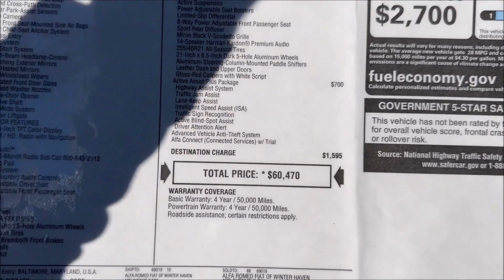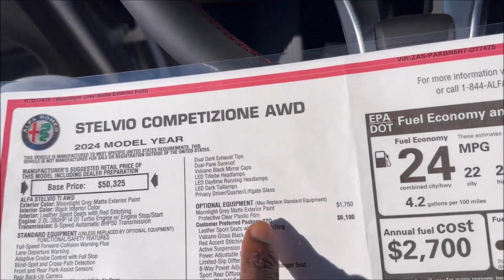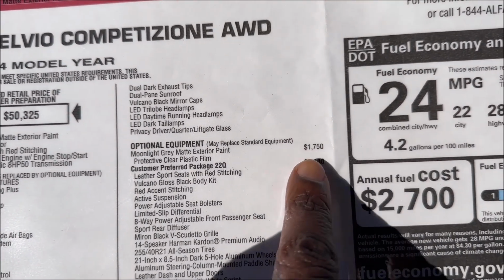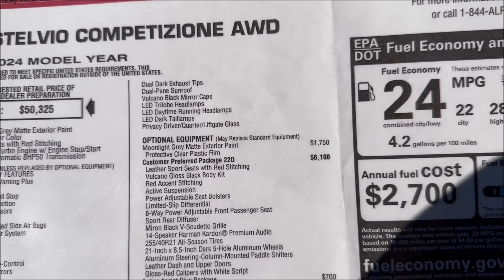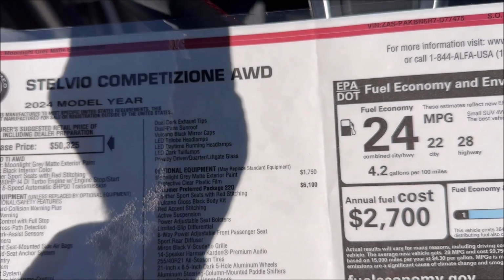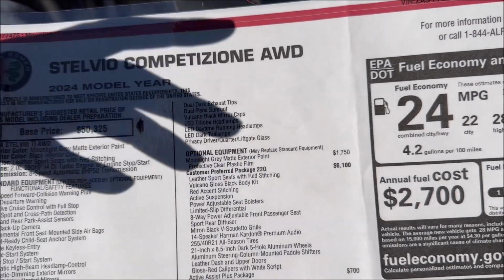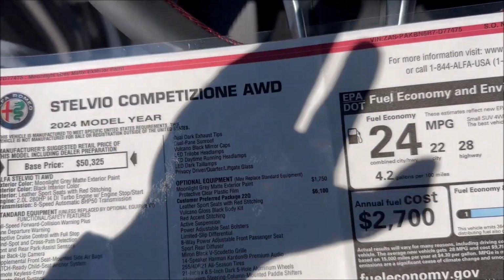Now, options. Let's talk about it, because the Moonlight Grey Matte exterior paint that you can only get on this Competizione model is $1,750. $1,750 for this paint, which is not the most expensive paint for 2024, you know, like the Verde Montreal or Rosso Etna at $2,200. So this is a deal for me, or a steal, because I like this paint. I think I like it better, but that's my prerogative there, all right?